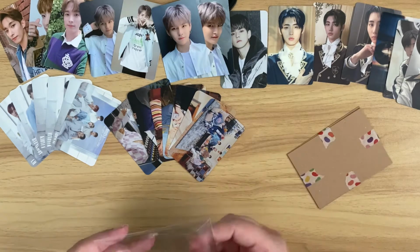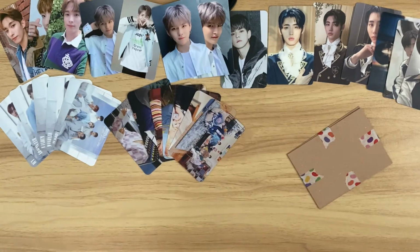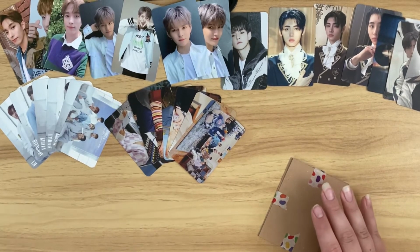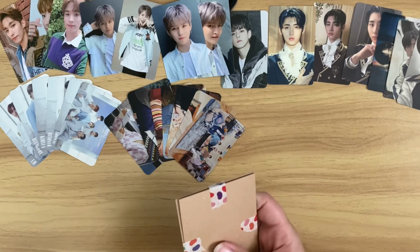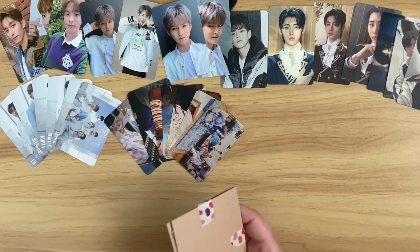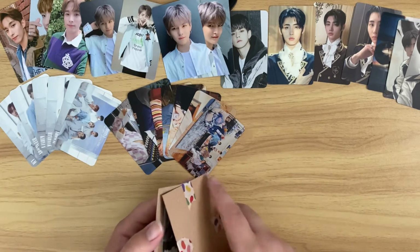I will say the one nice thing about buying from Buyee is I get all these random size plastic things, which is kind of nice because I have the small penny sleeves for cards, and some that are standard postcard size, but it's nice to get the other ones, just to have. And I also get little pieces of cardboard and stuff, which are nice to reuse.